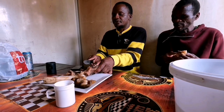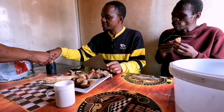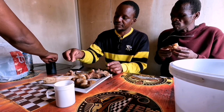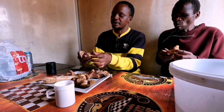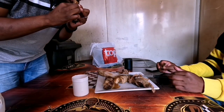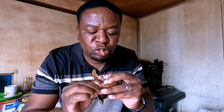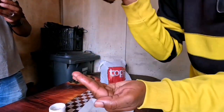The only one thing that's lacking here is chilies. There's no chilies. What's this? I think chilies. Just the spices. There's some bone marrow that comes from here. This one.